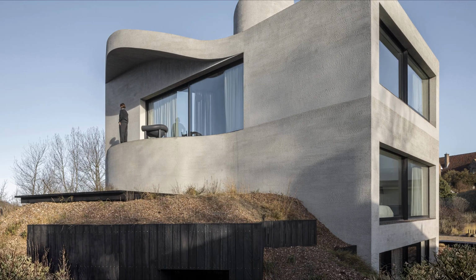Stepping back outside, you can see how the villa's interior spaces connect to the landscape. A person standing on the curved concrete terrace gives you a real sense of the home's scale and its relationship to the dunes. It's a space that's designed for living both inside and out, taking full advantage of the beautiful Belgian coast. The terrace feels like a natural extension of the house, a place to breathe in the salty air and watch over the sea.